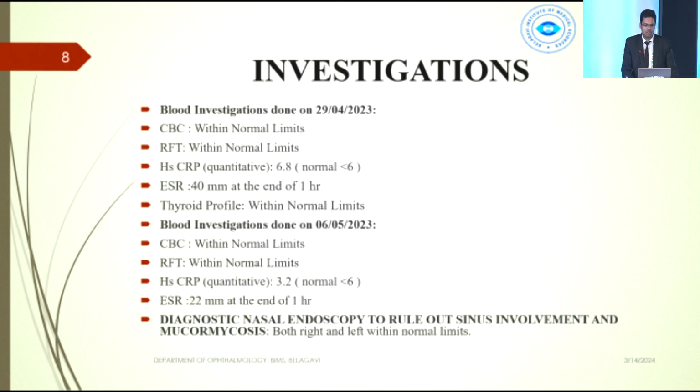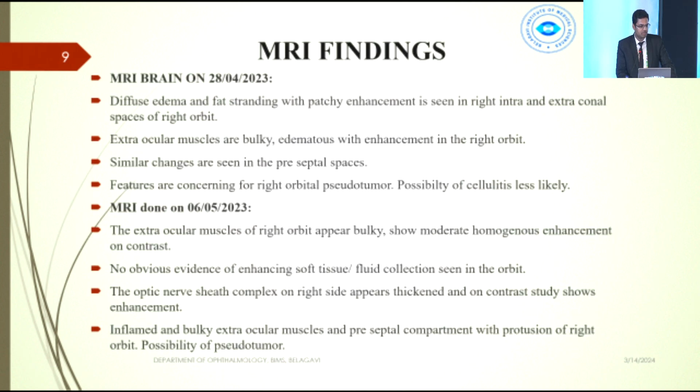Blood investigations on admission showed raised CRP of 6.8 and ESR of 40 mm at the end of 1 hour. The thyroid profile was within normal limits. Blood investigations were repeated after 1 week, where CRP was reduced to 3.2 and ESR reduced to 22 mm at the end of 1 hour. ENT reference was done and DNE was done to rule out sinus involvement, any eschar formation, and any mucormycosis. It was unremarkable, within normal limits.